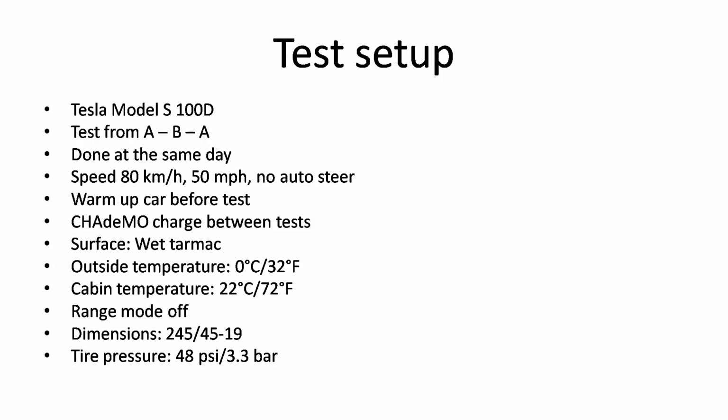And I didn't use auto steer, so I steer manually because auto steer kind of makes some extra noise, and I was also measuring the noise. And as usual, I warm up the car, both the cabin and also try to warm up battery and motors before the test. So I actually had to drive over an hour in order to test this.